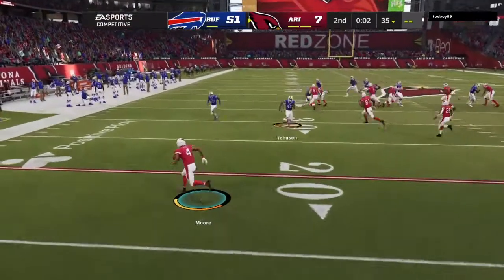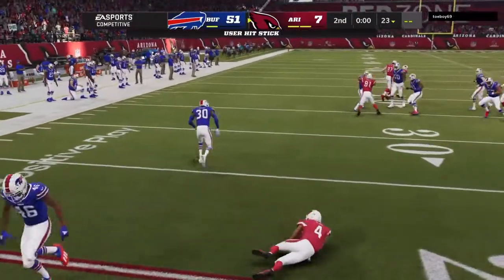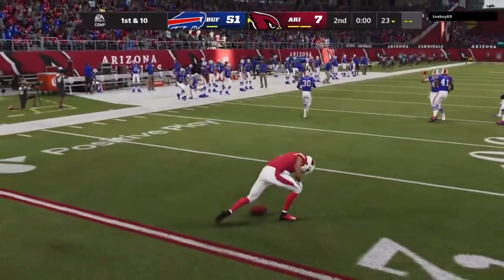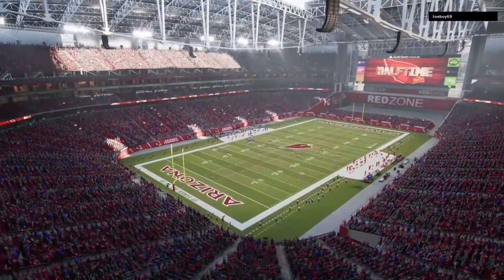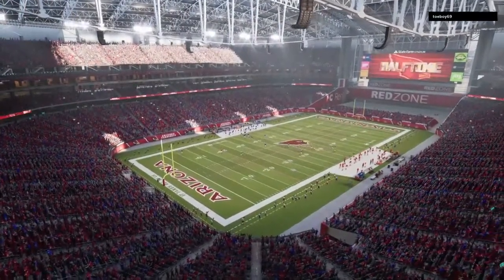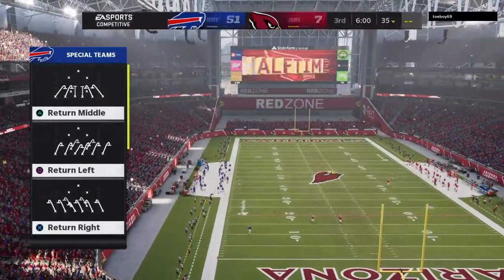Set to return it, here's Moore. Time for a break. We've hit halftime. 2 quarters down, 2 still remain. We step aside. This is the NFL on EA Sports.